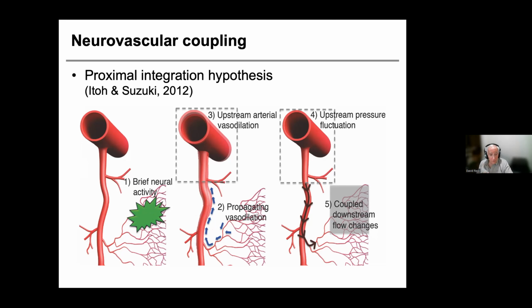So you'll end up with a big pressure fluctuation that will then result in downstream flow changes. And there's much that we don't know about neurovascular coupling, but this is the best picture that we have so far.